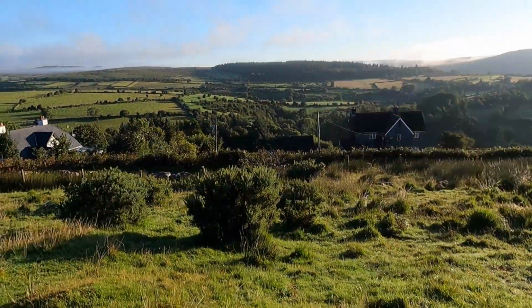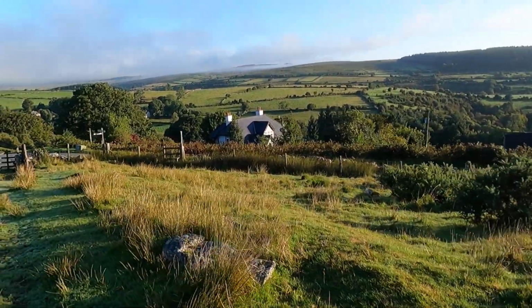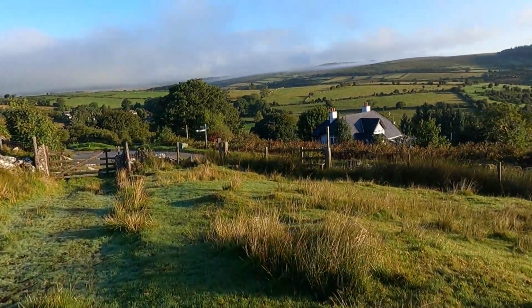Just arrived at Hexworthy. It's a very small place, this. I think it's just a pub and about half a dozen houses. But for the next couple of miles, I think I'm just following the road for a little bit now.